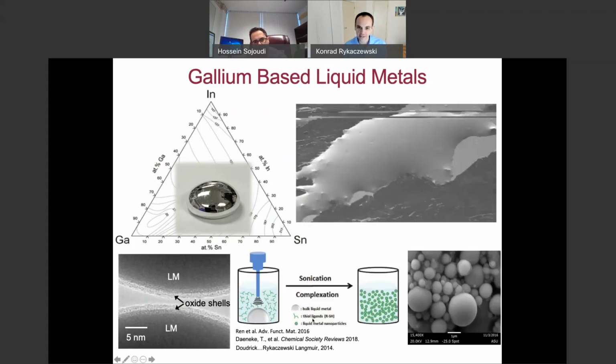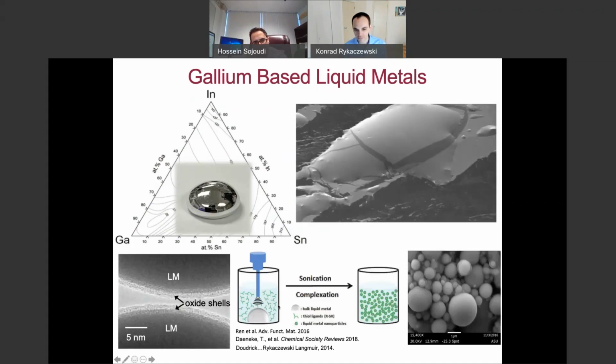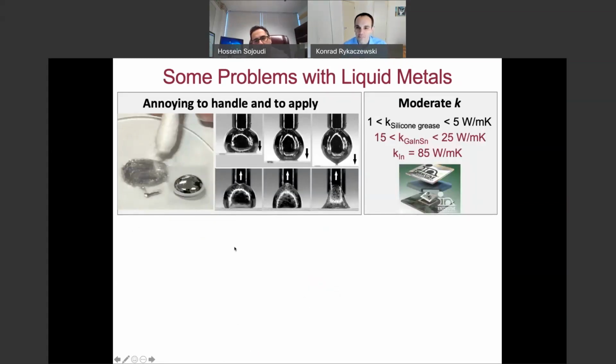What's nice about the oxide is that you can very, very easily make stable nano and micro droplets of the liquid metal just by, say, ultrasonicating a large droplet in something that has oxygen in it. And here's just an example of something we made in my lab. You see this bunch of little liquid metal droplets that have an oxide shell on them so they don't merge. That makes it interesting to make composites with it.